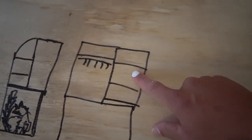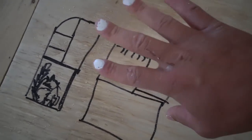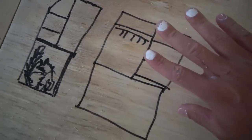So instead of making these 4 feet deep, you get like my fingernail polish. It's from that pickling. I can't get it off my fingernails.